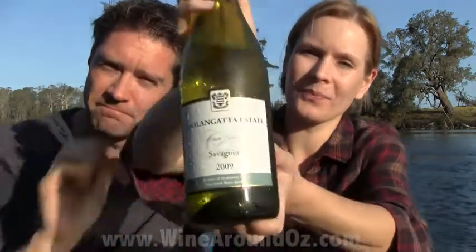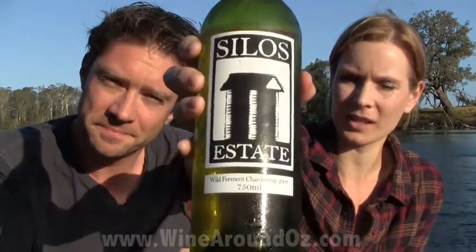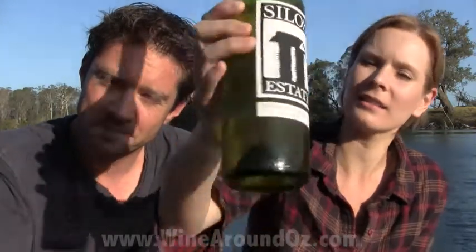So as I said before, we're going to be doing two more whites from the Shoalhaven region today. Kat, what have we got? So we've got, firstly, another one from the Coolangatta Estate. We've gone back to the Coolangatta Estate because they had a Savignin. The Savignin is a 2009, so it's quite young. And we've also got the Silos Estate Wild Ferment Chardonnay, which is a 2008.